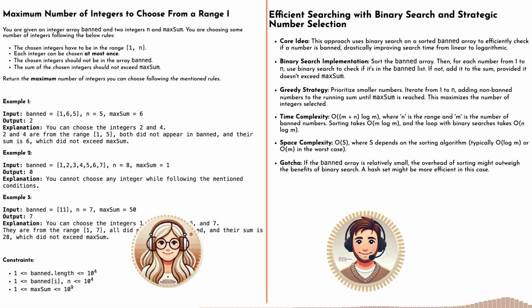So once we use binary search to figure out if a number is allowed, we then decide whether to add it to our running total, making sure we don't go over the max sum. You got it, but there's a crucial detail here. The order in which we pick the allowed numbers can greatly impact our final result. Interesting. So it's not just about finding the good numbers. Right. It's about picking them in a strategic order to maximize our chances of reaching the highest possible sum within the limit.